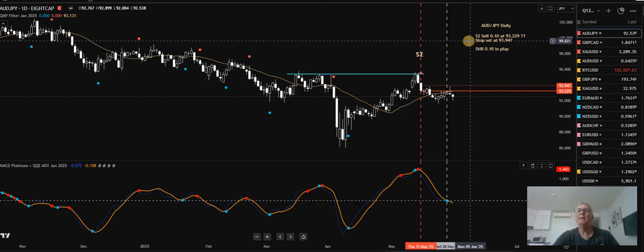And what I did, I've just put a stop in place. There's not enough to take half off the table. The MACD platinum is now through the zero level. So it was through the zero level here on this candle, which was Thursday's candle. Definitely not enough.